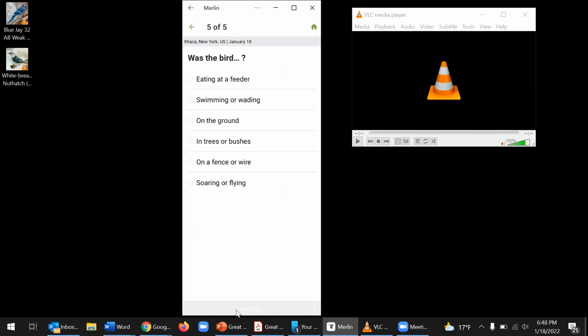And so this last question gets at both kind of habitat and behavior. So it's going to ask you where you saw the bird, what was it doing? Eating at a feeder, swimming or wading, on the ground, in trees or bushes, on a fence or wire, or soaring or flying. And the one I saw today was in a pine tree. So I'm going to select this option, in trees or bushes, and I'm going to hit identify.